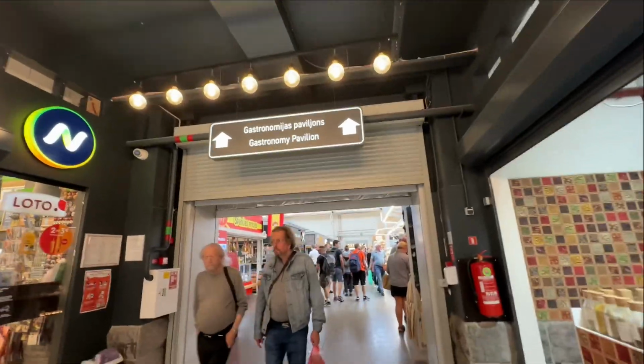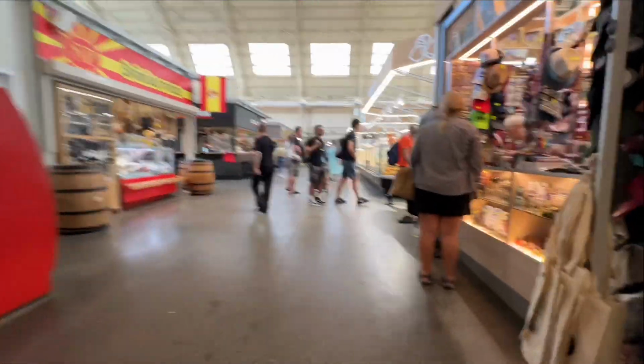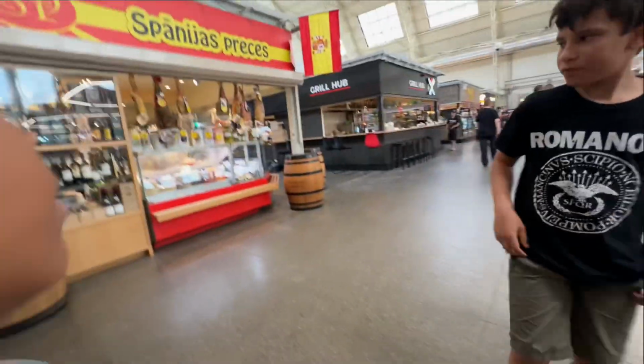Walking through the market is a journey for the senses. The moment you step inside, you're enveloped by a swirl of scents: the pungency of smoked meats, the earthy aroma of fresh produce, the salty tang of fish.